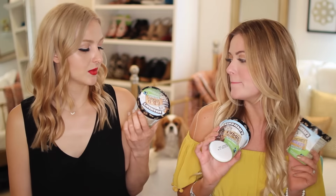All right, here I have the famous Chunky Monkey. Is it almond milk? Yeah, they're all made with almond milk. So this is Chunky Monkey non-dairy made with almond milk. And here we have Chocolate Fudge Brownie. What do you got? This one is peanut butter and cookies, and this one is coffee caramel fudge.